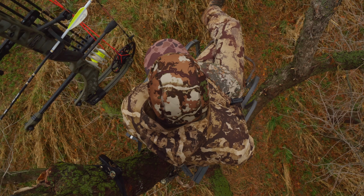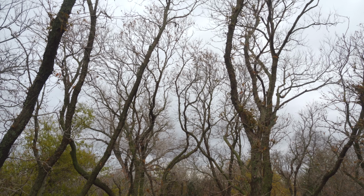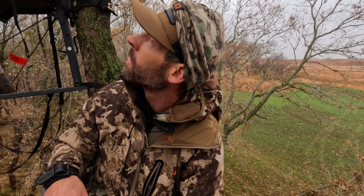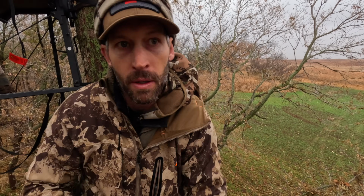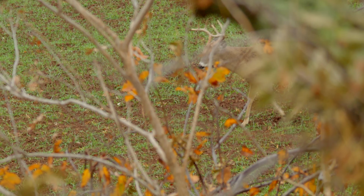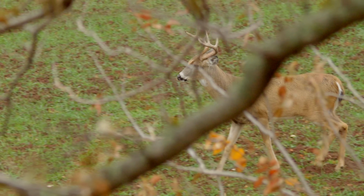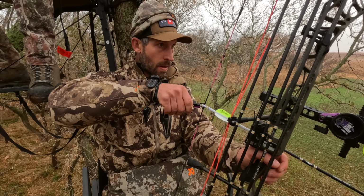As soon as we got in that stand, we hadn't been there maybe 5 minutes. In fact, we were still messing around with getting cameras positioned and whatnot. We had an 8-point buck come in from the right that I saw, and as soon as I saw him, just because it's been kind of a tough hunt, I decided I was going to shoot him.